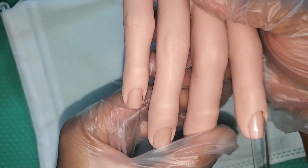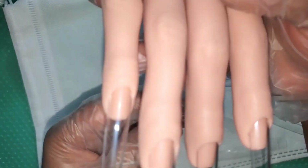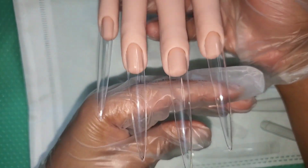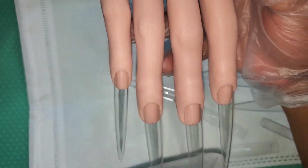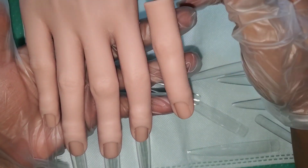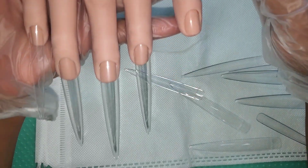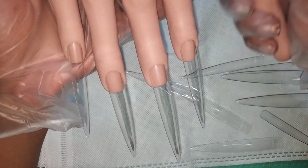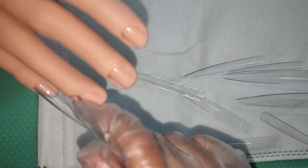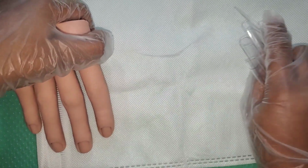So there we go. And that's what she looks like with her tips applied, looking bad and bougie, or about to be bad and bougie. That was weird. Anyways, this is what they look like, guys. And I'm definitely gonna be getting some practice in.